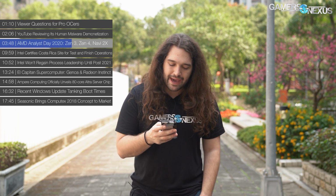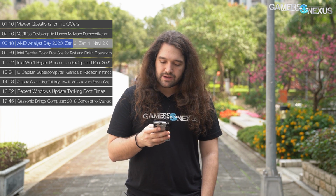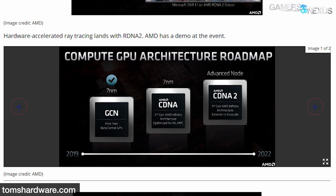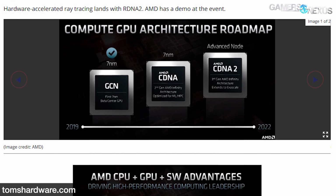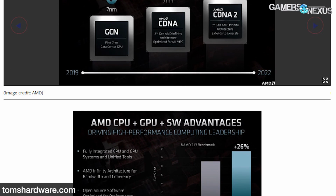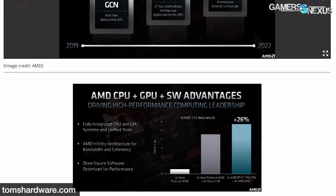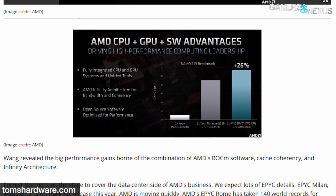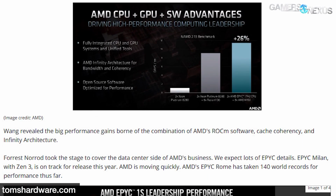AMD shared a roadmap outlining the 2 generations of CDNA. CDNA 1 is supposed to be 7 nanometer, and CDNA 2 is supposed to be on an unspecified node for, again, 2022, maybe 5. We know that CDNA 2 will rely heavily on 3rd gen Infinity Architecture, which was just announced, and no doubt El Capitan is set to use CDNA 2 as well.